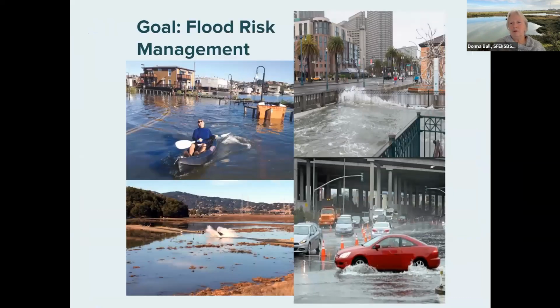Flood risk management, I won't go a lot into this. This is one of the other goals of the project. And our goal is to not make flooding worse, right, as part of the project. And so we're working with flood control agencies and other partners such as Shoreline Project and Safer Bay in the Bay to really find ways that we can collaborate on flood risk management.